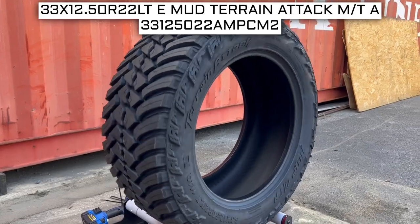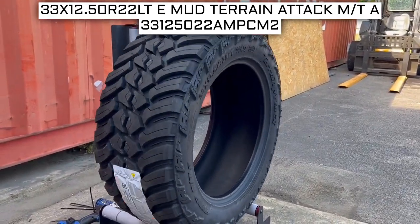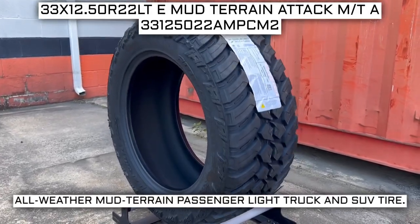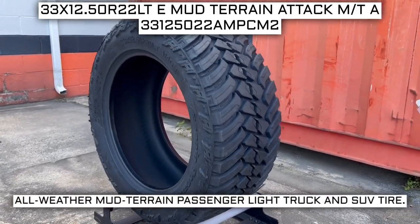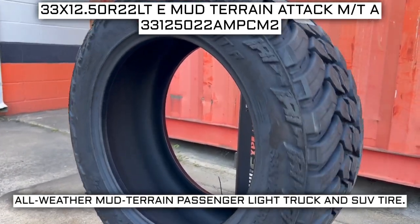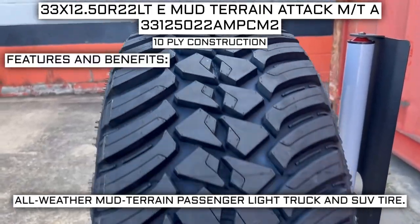Today we are looking at 33 by 12.5 R22 AMP Mud Terrain Attack MTA tires. This is an AMP brand tire. It is from the Mud Terrain Attack MT series that they offer. This tire has a performance designation of all-weather mud terrain, passenger light truck, and SUV tire. This tire has a 10-ply construction. I will go over what that means in just a moment.